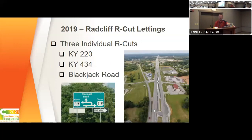As David mentioned, this project just kept evolving. We had all these different funding sources and different goals with all these different projects, and it seems like we were changing our mind every other week about how we were going to proceed. But in the end, we ultimately decided to let the 3 R-cuts up near and in Radcliffe separately. So we went to letting in September of '19. Work got underway in late February of 2020, and those 3 were opened up around August of 2020.